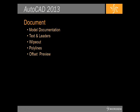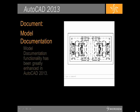Document. Model documentation, text and leaders, wipeout, polylines, and offset preview are either new or enhanced in AutoCAD 2013. Model documentation. Model documentation functionality has been greatly enhanced in AutoCAD 2013. I wish we had the time to investigate this more thoroughly today, and it deserves a webinar of its own.